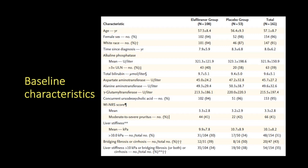The total bilirubin was 9.6 in the study cohort, and the worst itching score was mean of 3.3, and moderate to severe pruritus was encountered in 41% of the study cohort. Bridging fibrosis or cirrhosis was seen in 43% of the study cohort, and the mean liver stiffness was 10.1 kPa.